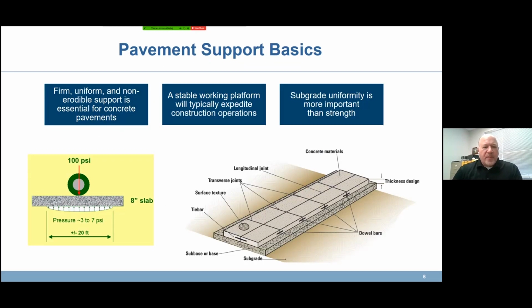So just covering the bases here, we don't need a strong subgrade for concrete pavement, but we want a uniform subgrade. What we have to do is prepare the soils and understand what we're dealing with in that corridor: what kind of soil it has, what characteristics, and how that soil is going to behave over time. For concrete pavements, we're really after uniformity and non-erodible support.